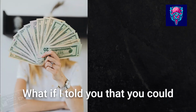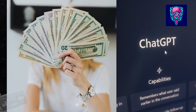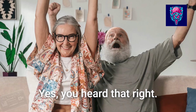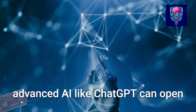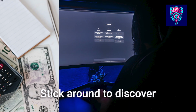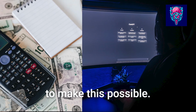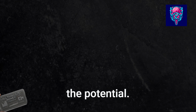What if I told you that you could earn $575 a day using ChatGPT? Yes, you heard that right. In today's digital age, leveraging advanced AI like ChatGPT can open up numerous income streams. Stick around to discover the step-by-step strategies to make this possible. Let's start by understanding the potential.